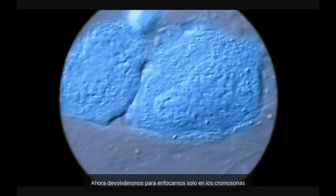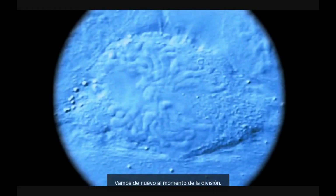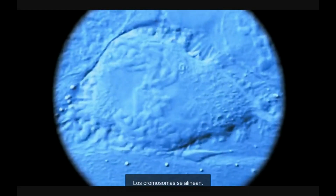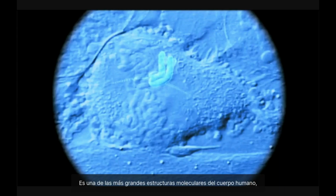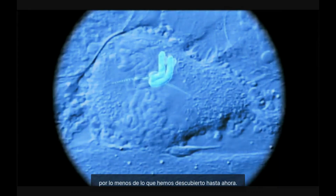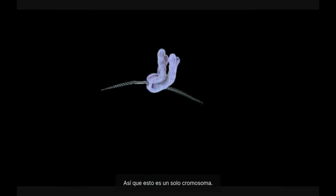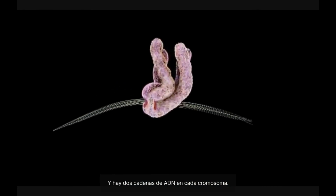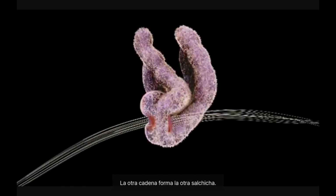Now we're going to rewind and just focus on the chromosomes and look at their structure. So again, here we are at that equator moment. The chromosomes line up, and if we isolate just one chromosome, we're going to pull it out and have a look at its structure. This is one of the biggest molecular structures that you have, at least as far as we've discovered so far, inside of us. This is a single chromosome, and you have 2 strands of DNA in each chromosome. One is bundled up into one sausage, the other strand is bundled up into the other sausage.